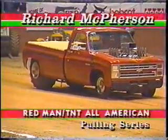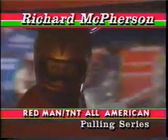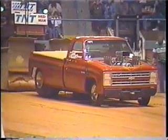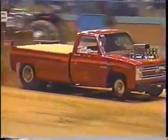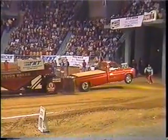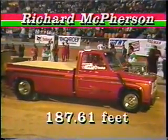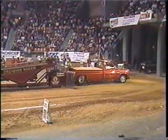Now Richard McPherson is coming up again. He needs a full pull to keep it alive. 1984 Chevrolet. He won last night. He farms approximately 1,000 acres. Tricky Dick McPherson! He's not going to win tonight. No, he is not going to win tonight. McPherson does not repeat his victory of last night. He'll finish in 10th place.